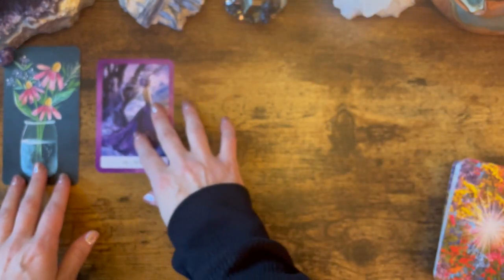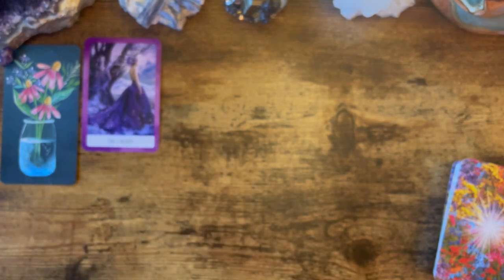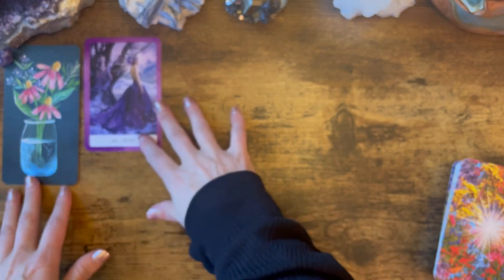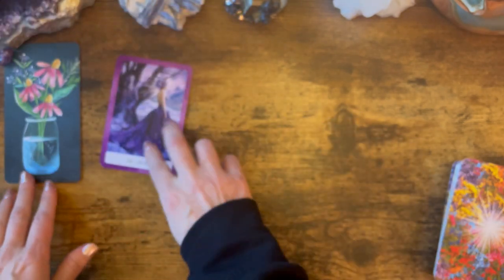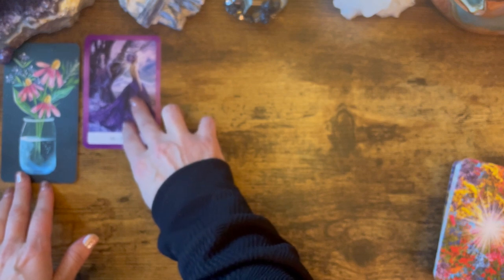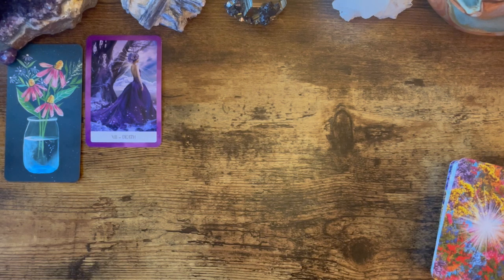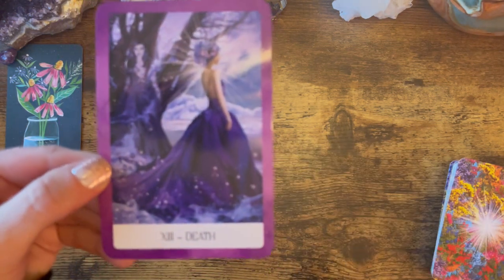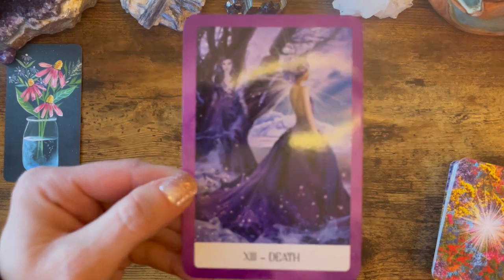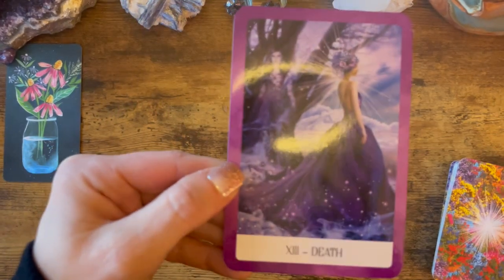Yeah, death. I think it's interesting because the beginning of the year seems kind of unclear. See how I'm having a difficult time with the autofocus? So very interesting that it's not wanting to focus very well, and maybe your focus is a little off right now. Just interesting that this is happening right now. But with the death card, if you see that, there is something ending, and hence a new beginning is happening for you.